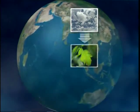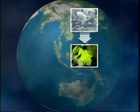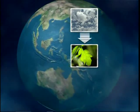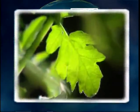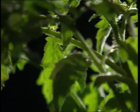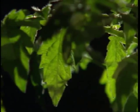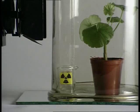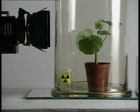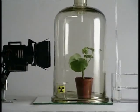CO2 in the air is constantly being absorbed by plants. They use it for photosynthesis. Carbon dioxide diffuses into the leaves, where it's built up into sugars and other complex carbon compounds. One way of proving that a plant takes up carbon is to feed it with radioactive CO2.